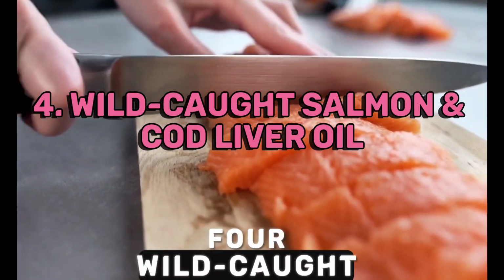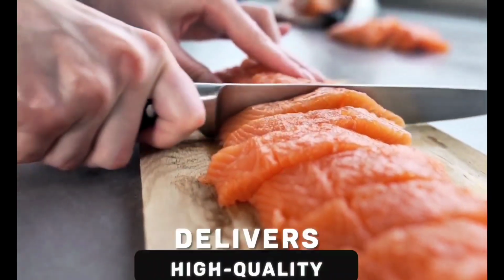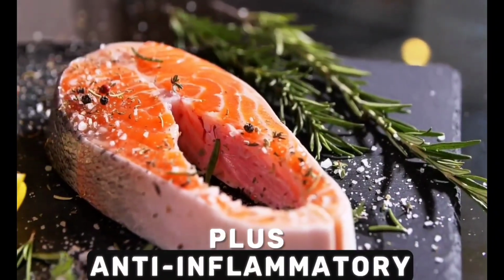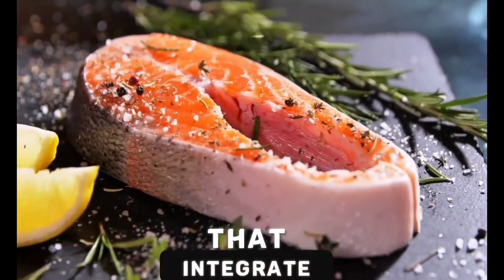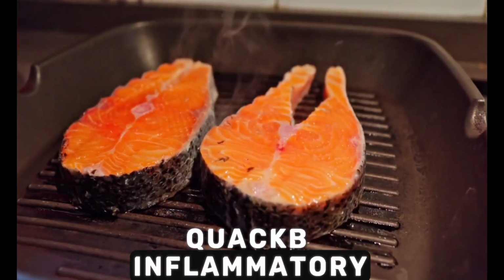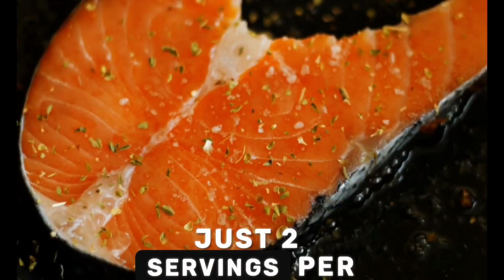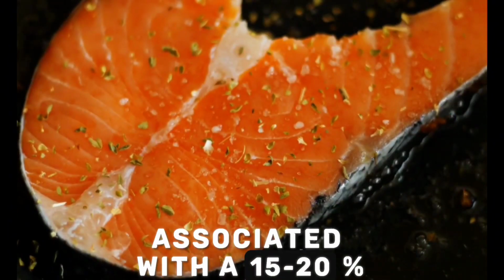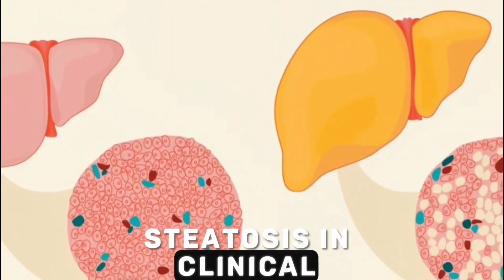4. Wild-caught salmon and cod liver oil. Wild-caught salmon delivers high-quality protein plus anti-inflammatory EPA and DHA, long-chain omega-3s, that integrate into cell membranes, dampen NF-kB inflammatory signaling, and enhance fat oxidation pathways. Just 2 servings per week have been associated with a 15-20% reduction in hepatic steatosis in clinical cohorts.